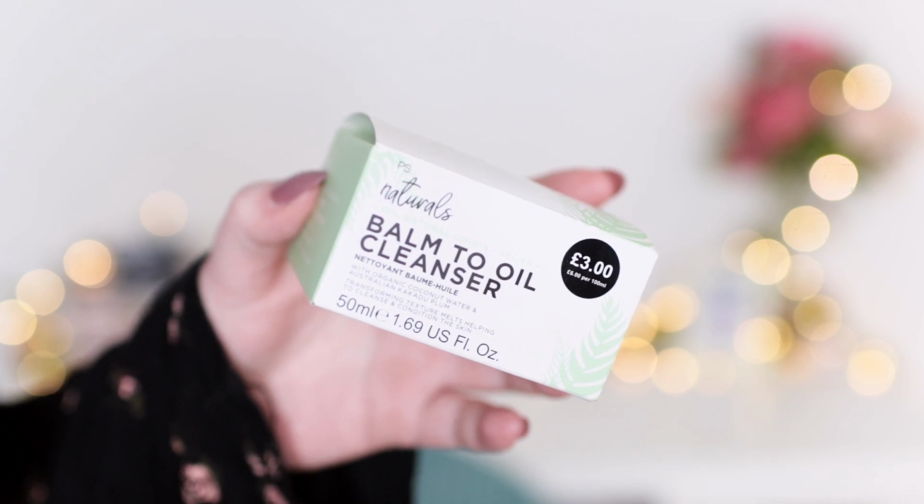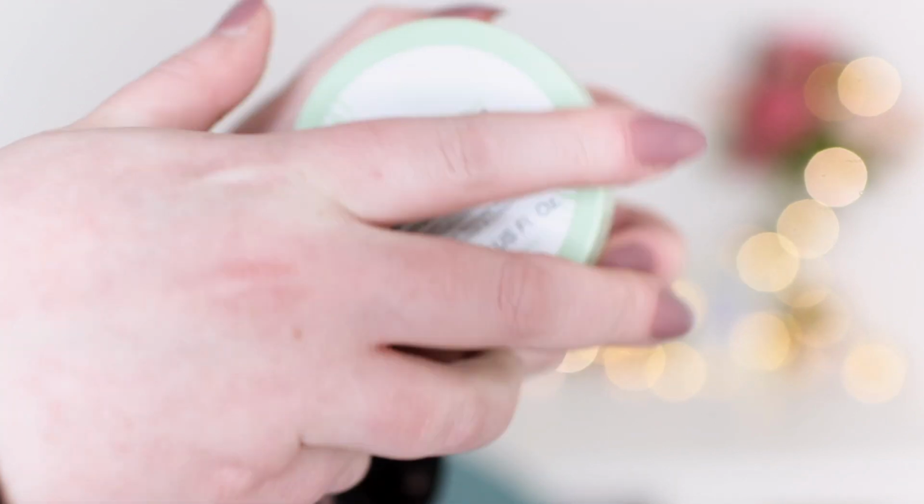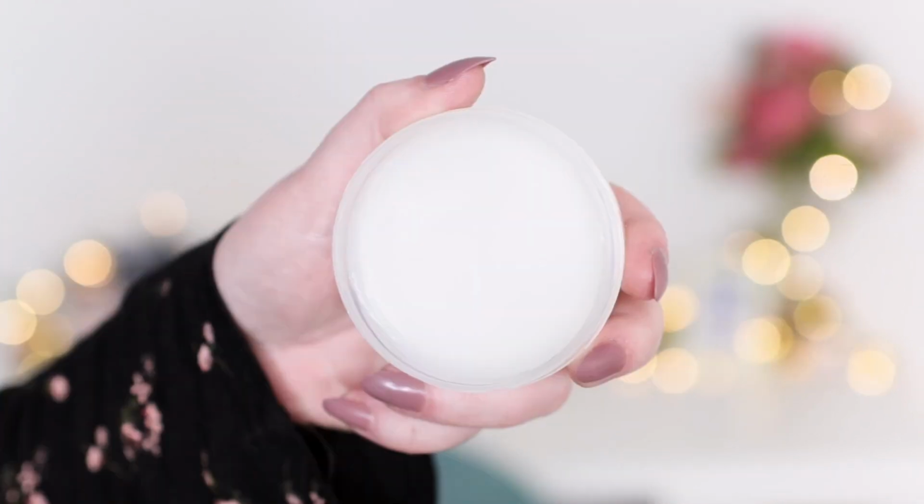And then I also got a little balm cleanser as well. So this is something that I'd actually seen on the website, and I was really intrigued by it. Again, I'll do a close-up of the ingredients so that you can see what's in here. But this is their PS Naturals Balm to Oil Cleanser. It's this little 50ml pot. This was £3 as well. And you just scoop it out and rub it all over your face.